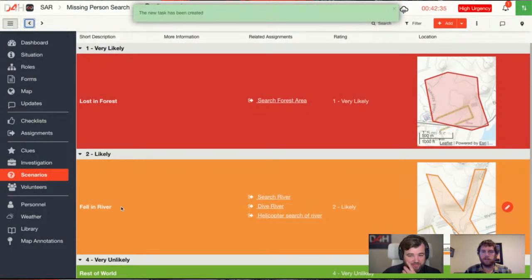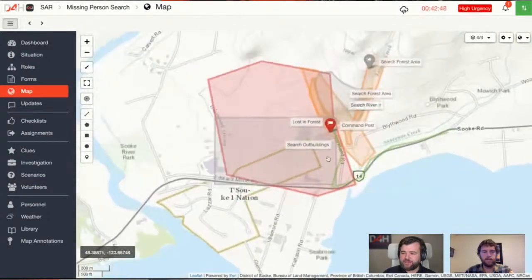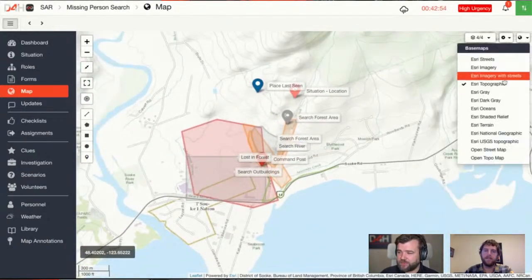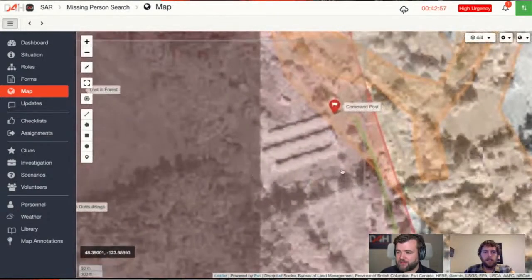So you can see my fell in river likely scenario has three tasks associated with it now, and I can click straight into any of those and see where they're at. You can see lost in forest has one task associated with it. All of this is coming back to our map. So you can see we're just drawing over each other here, but you can see this all building out as we go. Okay, everything coming together.